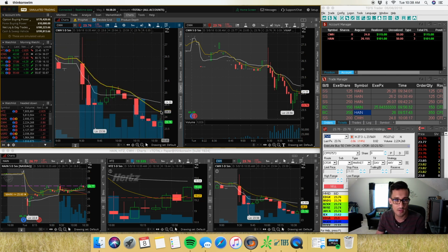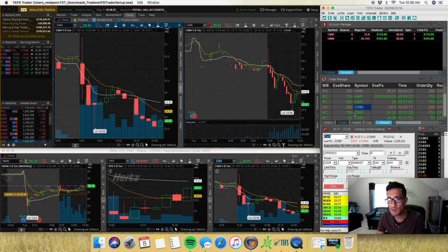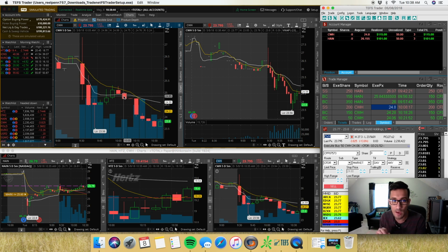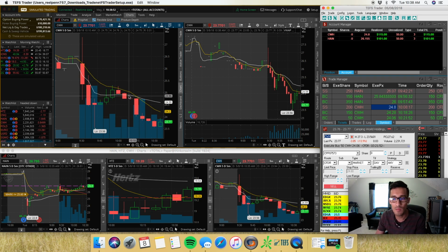Well, almost perfect. So right here, it came down, got bought up, came back up to the 9. Just a small pullback. You'll see this is on lower volume, and then it started heading back down. So I shorted it right at 24.80. The reason why I shorted it at 24.80 is I wanted to make sure that it was below VWAP, below the 9, and I was going to set my stop up here at 26. What is this? 26.28. So close to 50 cents. That's why I did 200 shares.